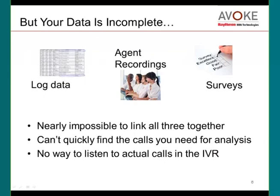We have some recordings of interactions with an agent, and we have some survey data. But trying to stitch all this together so that we can execute our little work plan is frequently almost impossible. And if we're going to do a little targeted project on 25 calls with failed self-service or 25 calls with evidence of frustration, how do you quickly get to just those calls? Or are we stuck with having to examine call after call after call, just trying to find one that has the attributes we want? So quickly getting to the calls that we need can be a big challenge.